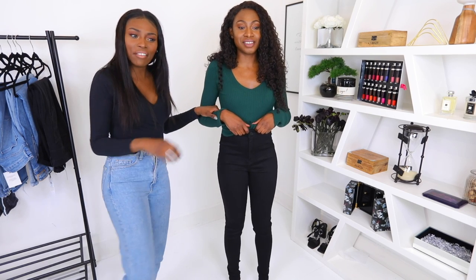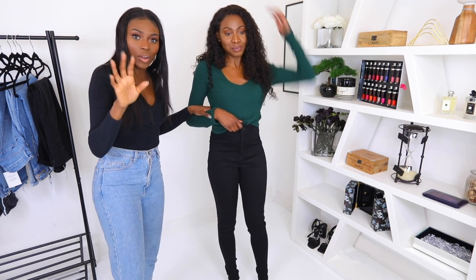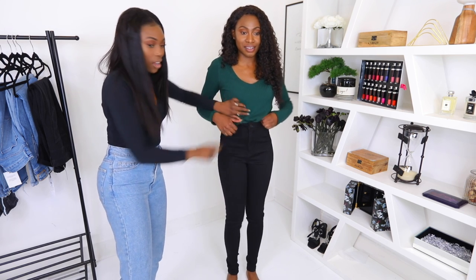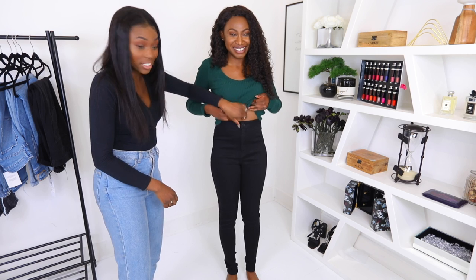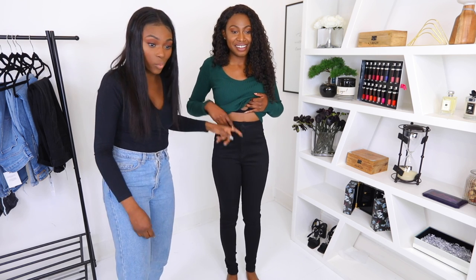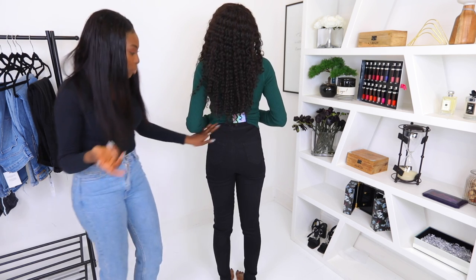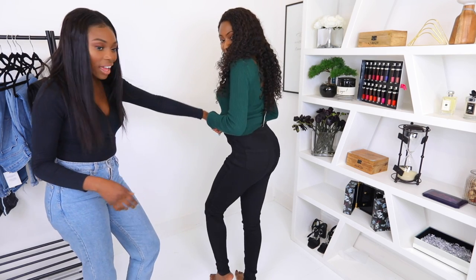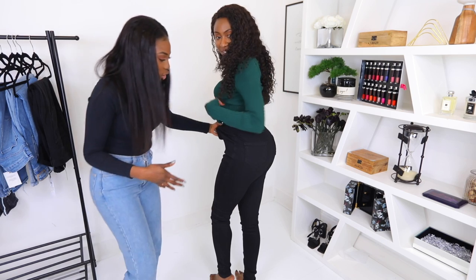Very interesting. These are a pair that went on Lydia. These are a high-waisted skinny, but the waist virtually comes up to Maureen's low-riding bra. It's very high-waisted on her. The booty looks nice. The pockets look good. I think you just need a slightly smaller size. Look how nice that looks on you.